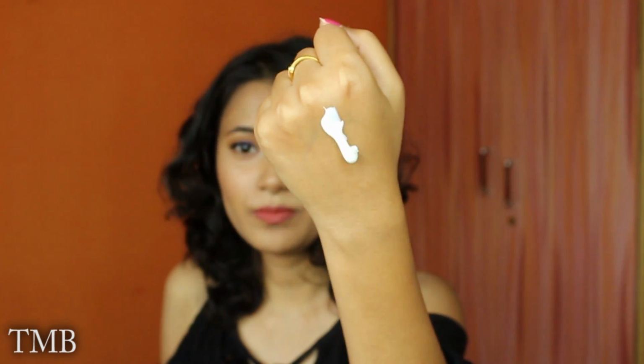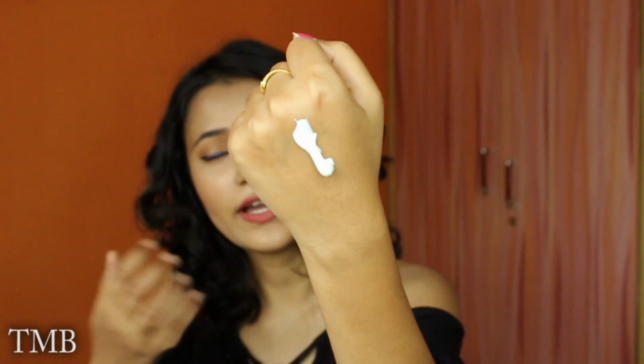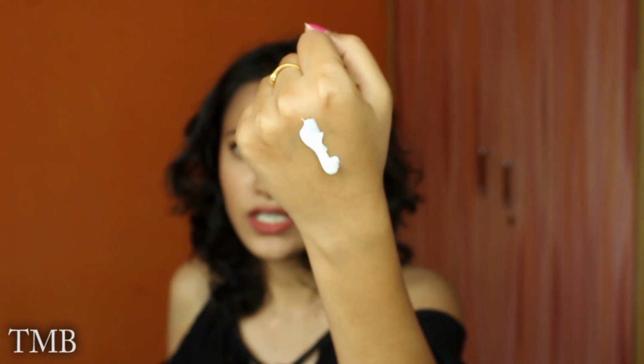So for oily skin people, I don't think this sunscreen is going to work out. On me, I can feel the sunscreen. It feels very heavy. Just let me blend this and show you guys. Probably you can see the oil sitting on top. Can you see? Probably not. But anyways, you have to believe me because I can't really show.